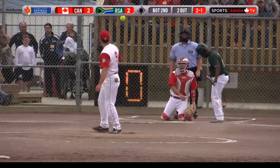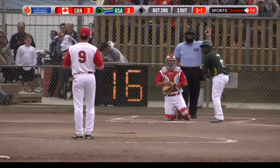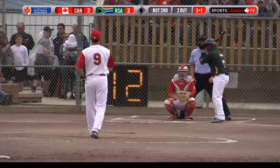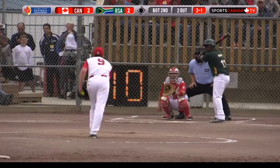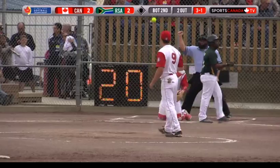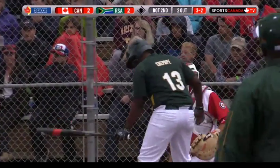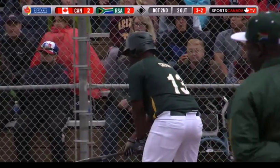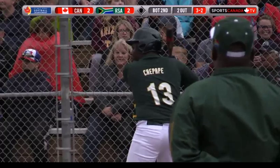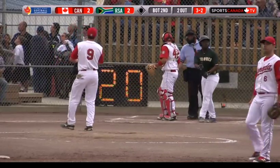And misses. 3-1. Again, we talked about the South Africa team. They did not participate in Saskatoon, but they've been in 8 Men World Championships. Highest finish was 7th in 1976. Running up full at 3-2 after that called second strike. And lifted foul.